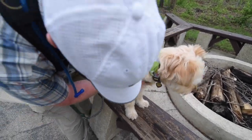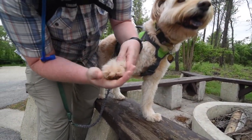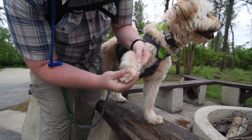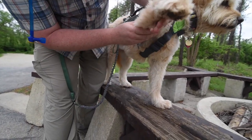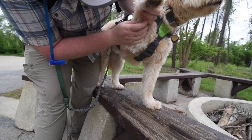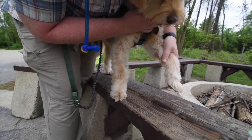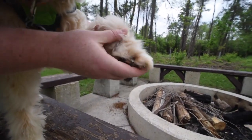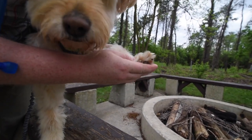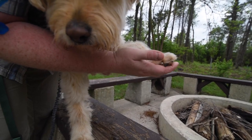So what I usually do is look at her paws first and move back the hair, to see if there's any ticks crawling around upper legs. And the more fluffy your dog is, the more you have to really get in there and look. No, it actually looks pretty clean today.